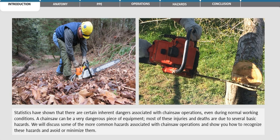Statistics have shown that there are certain inherent dangers associated with chainsaw operation, even during normal working conditions. A chainsaw can be a very dangerous piece of equipment. Most of these injuries and deaths are due to several basic hazards. We will discuss some of the more common hazards associated with chainsaw operations and show you how to recognize these hazards and avoid or minimize them.